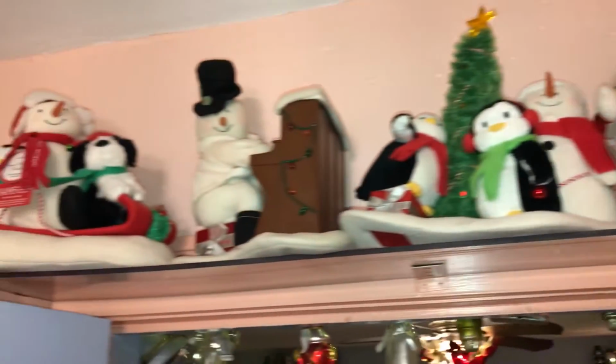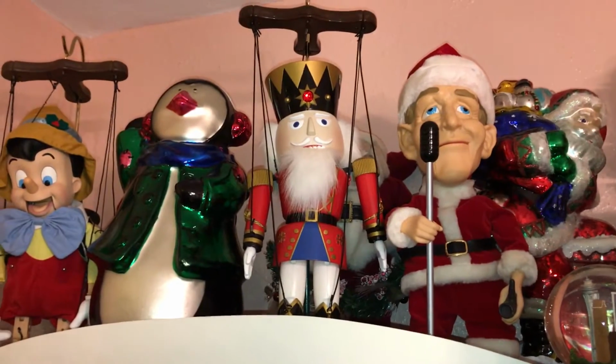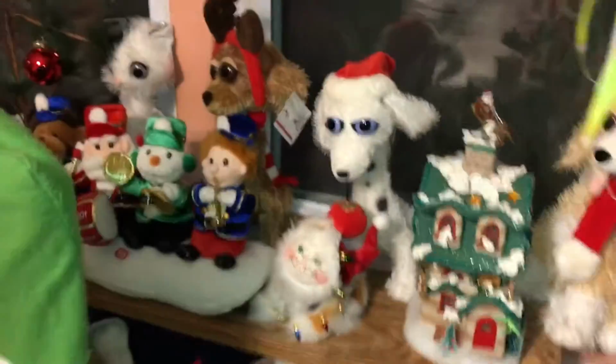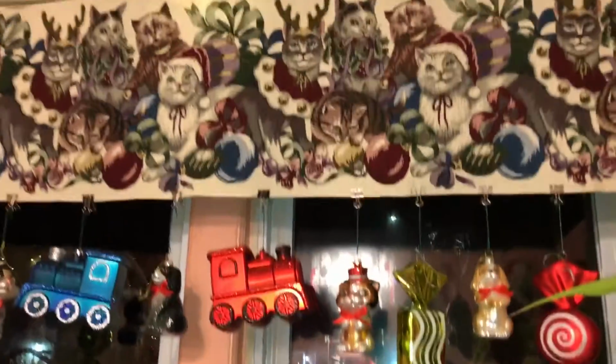Got some Hallmark stuff over here. We collect a lot of the Hallmark stuff. And some more animatronics and some nice statues as well. Of course, another Nutcracker. And even the chairs in here, we've got nice covers for them. And of course, they are Nutcrackers. That's one of my favorite things, as we said before. Some of our Christmas pets, my Charlie Brown tree. We like animals in this house a lot, as you could tell.